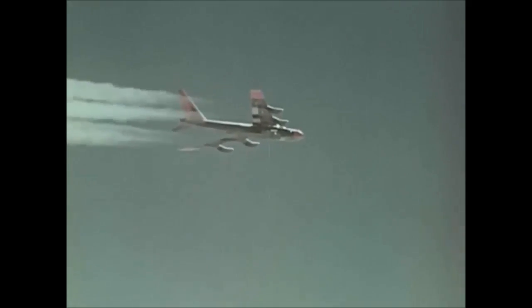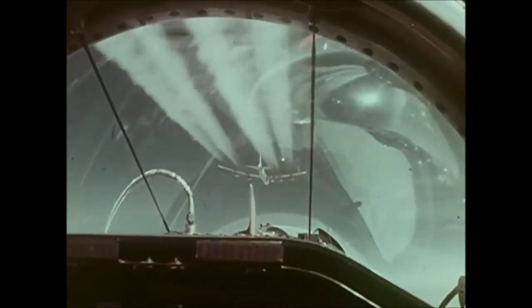This careful program of flight tests, flown by pilot Scott Crossfield, proved the X-15 would do just what its designers hoped she would.